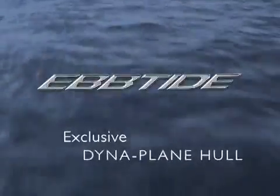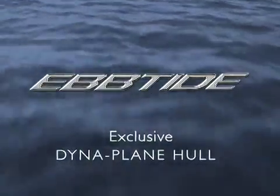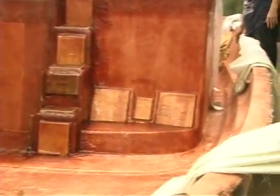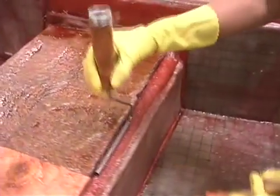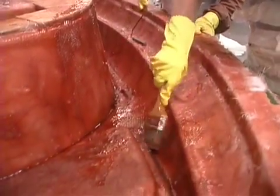This combination creates our exclusive Dynaplane hull, one of the strongest and most solid you can buy. Each deck is hand-laid. This is certainly the slowest way to build a boat. Hand-laminating every layer of glass mat, woven roving, and/or directional material. Hand-rolling every corner and radius.